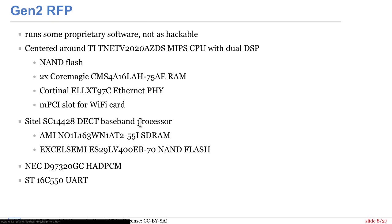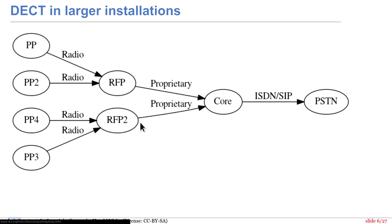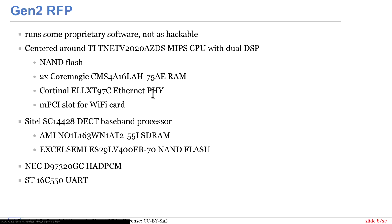So let's look a little bit at these DECT base stations, the RFPs. There's multiple generations of those devices. I've only seen Gen 2, 3, and 4 base stations. I don't know what Gen 1 looked like. Of course, we have to keep in mind that traditionally this proprietary interface here was probably more something like ISDN in older DECT installations. But now in the modern days, of course, this is IP-based, and that's also the case for what I analyzed. So at least these Gen 2, 3, and 4 base stations are all IP-based.